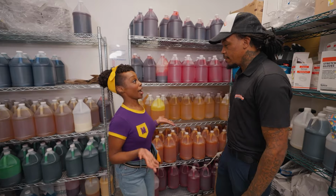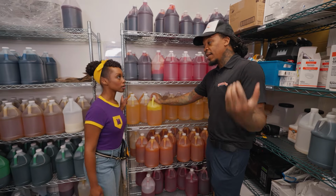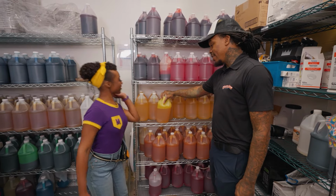I would love to try a yellow flavor, but I don't see any. Oh, well, this right here, I know it looks orange. But when we make it and it comes out the machine, it's gonna be bright yellow, just like your headband. Oh, perfect. I'd like that flavor, please.